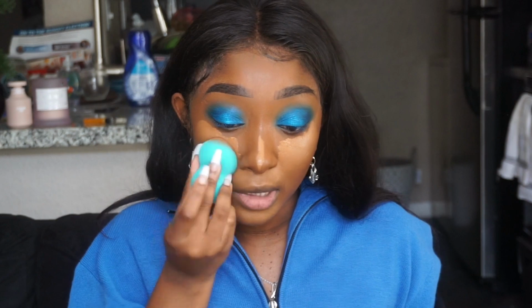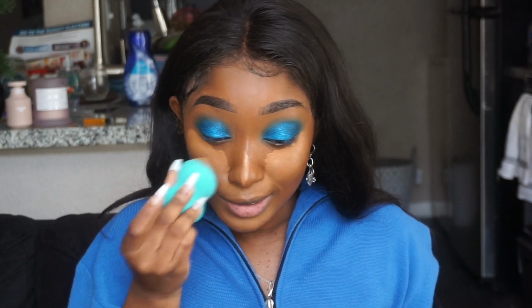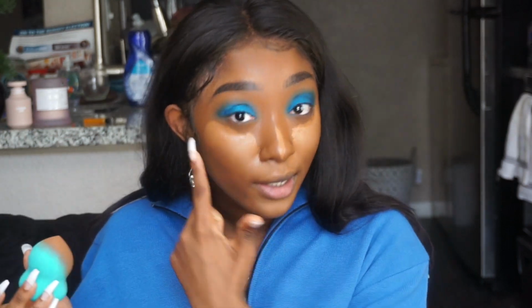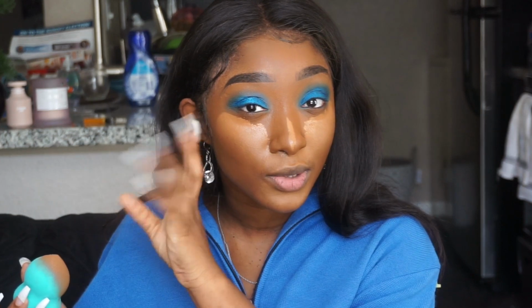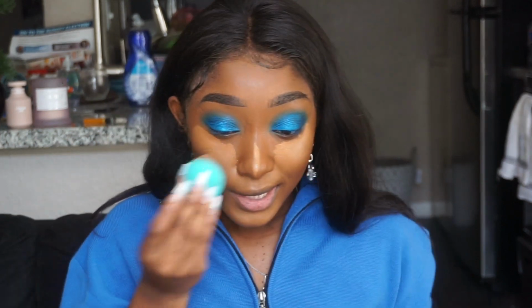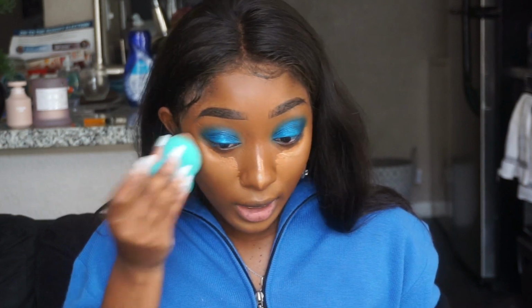And I always have to start buffing out the corners first before I get to the inner corner, because I don't like it when concealer goes all the way up there and stays there and just gets ugly. So I like to handle that first before going in to the inner corner of my eyes to blend.